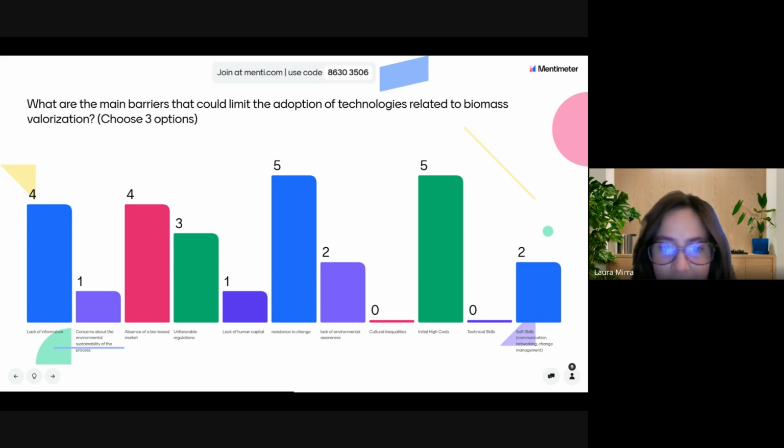Okay, so once again, resistance to change. Once again, we are talking about cultural aspects that maybe relate to both Italy and Greece. The other aspect that gained prioritization is the initial high cost, followed by lack of information and absence of a bio-based market. Concerns about environmental sustainability, cultural inequalities, lack of human capital and technical skills, and also soft skills are not preferred by the majority of you. So, would anyone like to comment on these results?